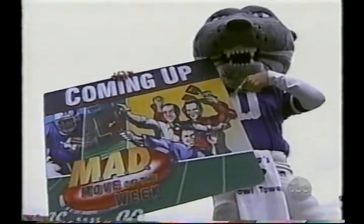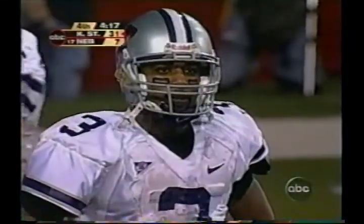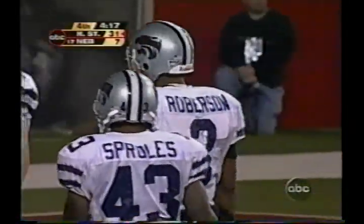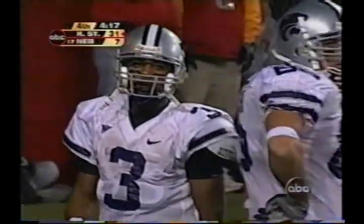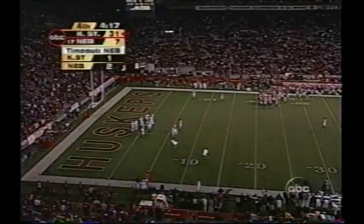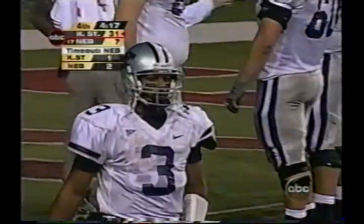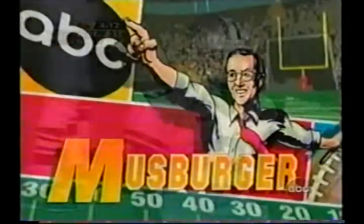That'll be coming up now. We'll pick our mad move of the week. All of you think about it now. What was the mad moment of this football game? Not the biggest play now, not the flashiest, but what was the real mad moment that we had here today? Here it comes, folks. The mad move of the day.